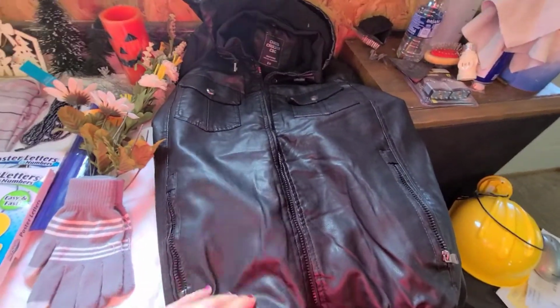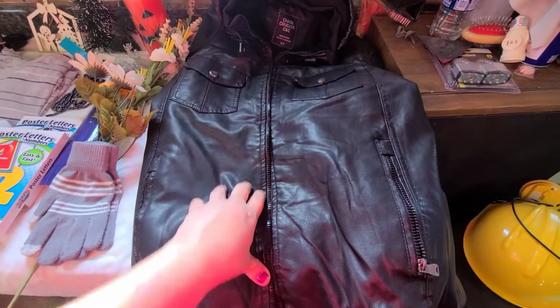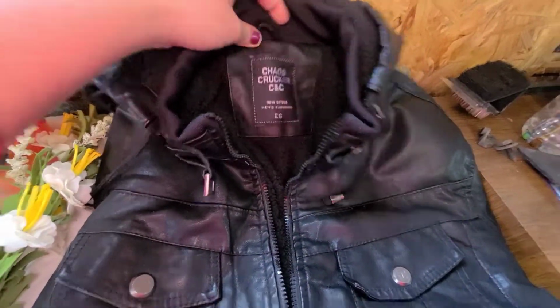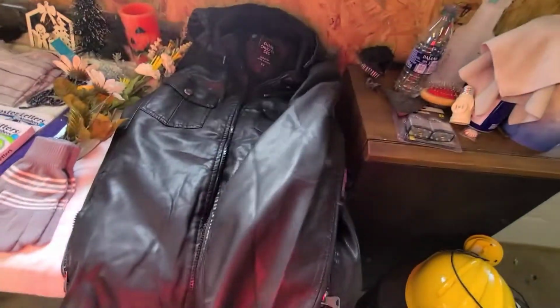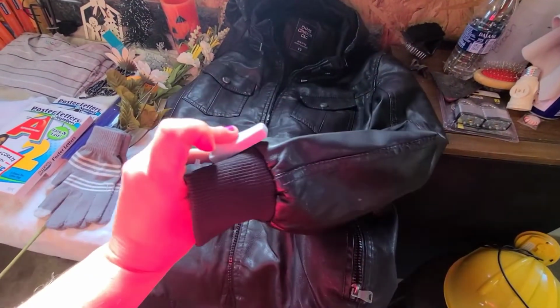But there was this leather jacket. Well, I don't know if it's leather or pleather. It smells like real leather, but it's not very heavy. So I'm not sure what it is. But I never heard of this brand before. Chaos Crucker. I'm not sure. It's a men's extra large bomber jacket. This one I think my husband could be able to get in there and get off.